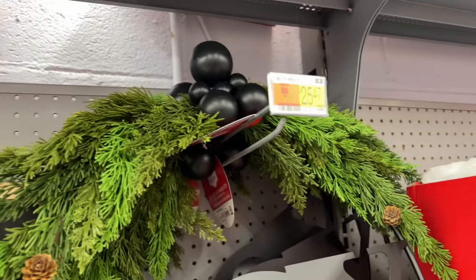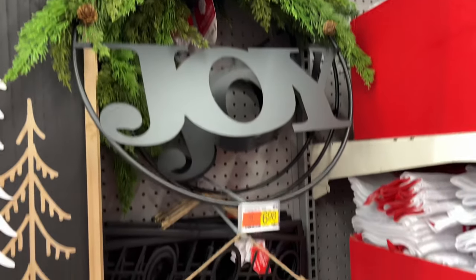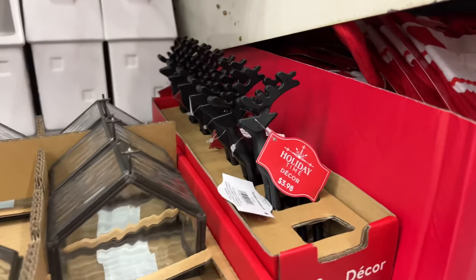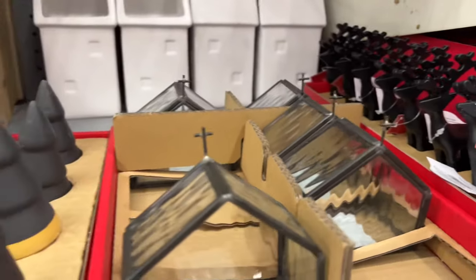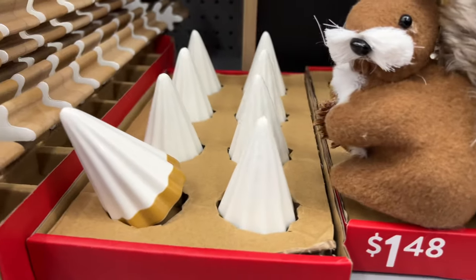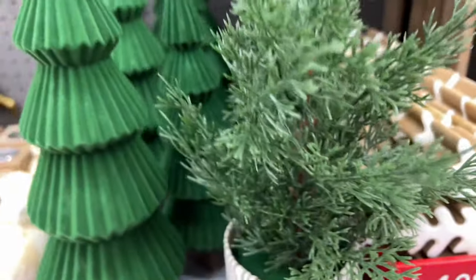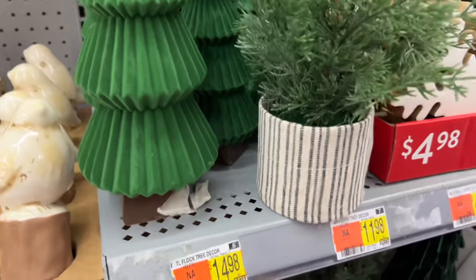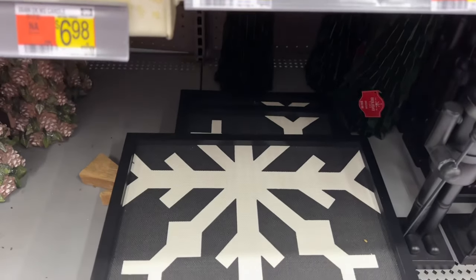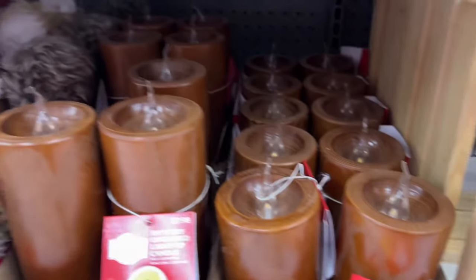$13.98. That big joy sign is 25 and change. And look at these. Getting closer, y'all can see how much each thing costs. Look at that. It does not look like we're in Walmart, does it? Look at the big flickering light up candle in brown.